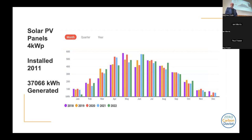It's really strange, but every May is the best year, and in June it must be cloudy or something because there's just that dip, and then it comes back up again. So we've got a perfect bell curve with a dip in the middle, and that's over the last 5 years. I unfortunately didn't have the monitoring equipment before that.